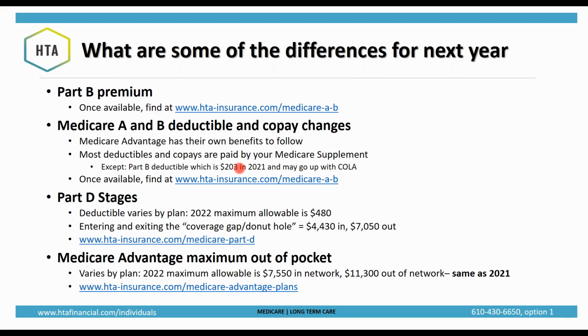So you might have a slight difference in your deductible, but your Medicare supplement should pay all of your other deductibles and copays for you. And again, we will release this information on our Medicare A and B page as soon as it becomes available.